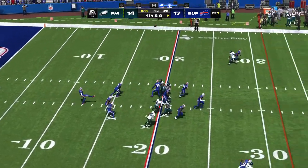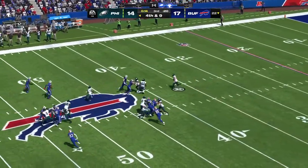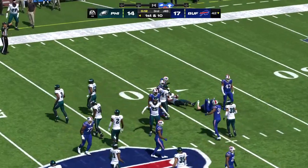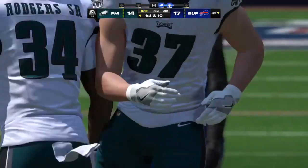Here's the punter, Martin, out to kick it away. He'll look to set up his blockers. We'll call that a punt of 38 yards officially. And the Eagles will have it, taking over 1st and 10.